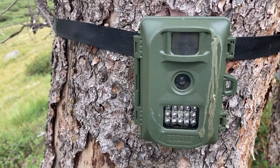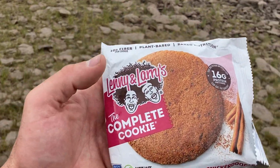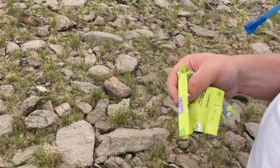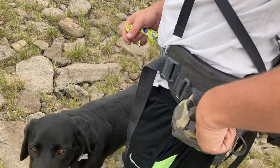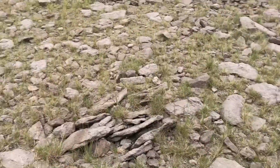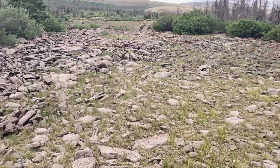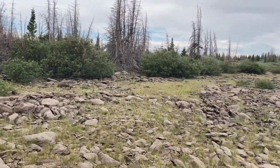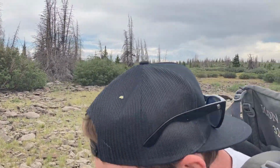All right, another little snack break. I'm gonna do a Lenny and Larry's cookie. I'll share some with Hayden. He's doing the fruit snacks from Kroger. We're in this old little lake bed right here. We're gonna go probably back this way, dive off into that timber over there.